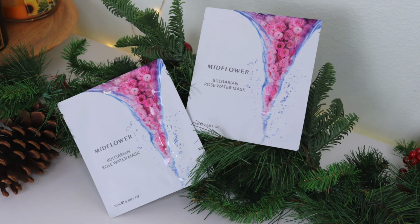Toki box, a vegan Friendsgiving. That's cute. This is the November box after all. Okay, so the first thing I see in here is Midflower Bulgarian Rose Water Mask. Oh, that's fun. Sheet mask. Oh, there's two of them. Two sheet masks. And these are supposed to be deep moisturizing and brightening. That's fun. Those are exciting.